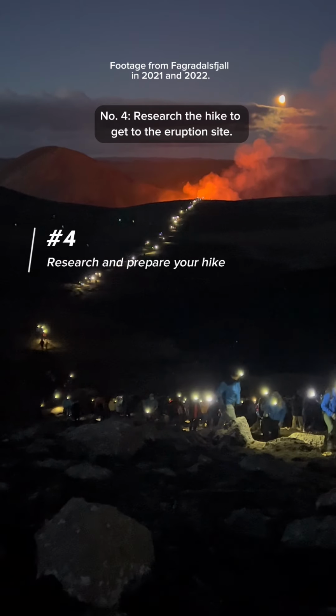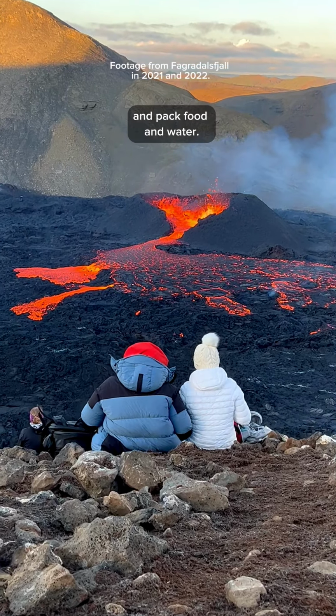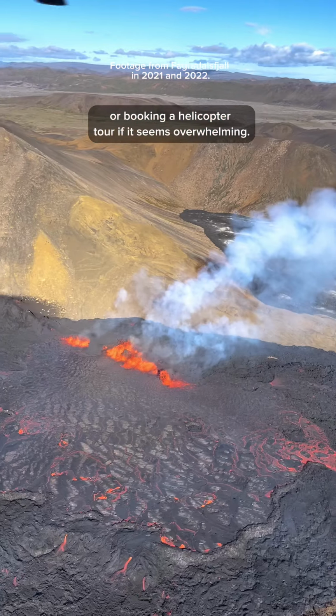Number 4. Research the hike to get to the eruption site. Know how long you'll be hiking to plan your trip and pack food and water. Also, know your limits. Some hikes aren't for everyone. Consider joining a guided tour or booking a helicopter tour if it seems overwhelming.